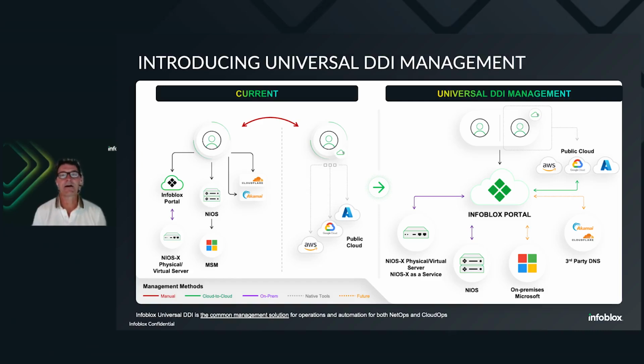So here's what Universal DDI Management is in a nutshell. Currently, over on the left, what you're seeing is basically split up by network and public cloud. You have a network team, with maybe multiple responsibilities and roles there. Some are responsible for Microsoft DNS and DHCP management. Some are managing your Infoblox or another vendor. Some are managing your external DNS, whether it's Cloudflare or Akamai, potentially different tools doing these things. Then over on your cloud side, there's a public cloud team, probably a cloud team for each hyperscaler that you're managing, that is managing your DNS in those areas as well.